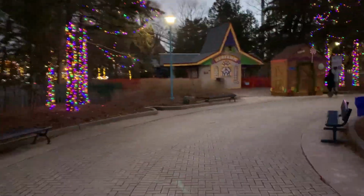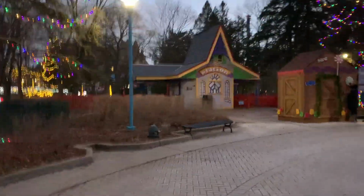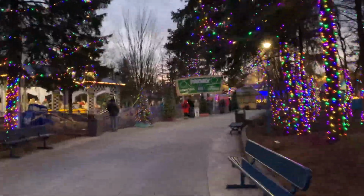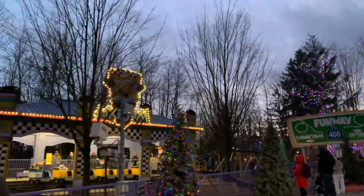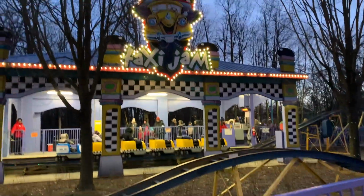During Winterfest, both of the kids areas, Kidsville and Planet Snoopy, are combined into one big kids area called Charlie Brown's Christmas Town. Over here is the kiddie coaster, Taxi Jam. Right now they're currently loading, so I can't really get a good video. Well, I can get a good view, but not a good video unless the ride is running.